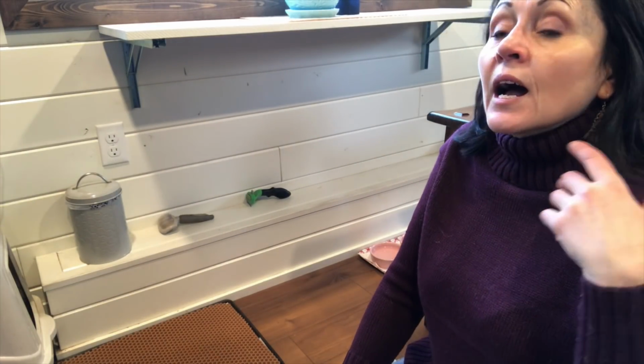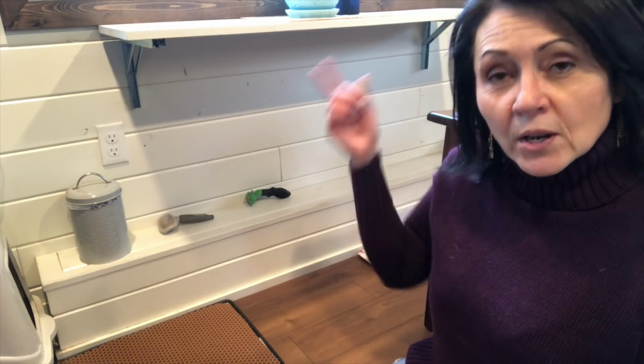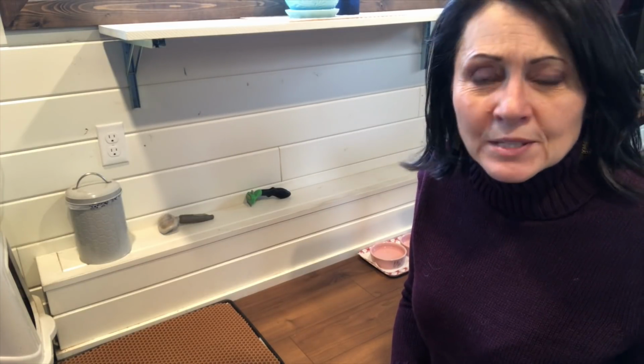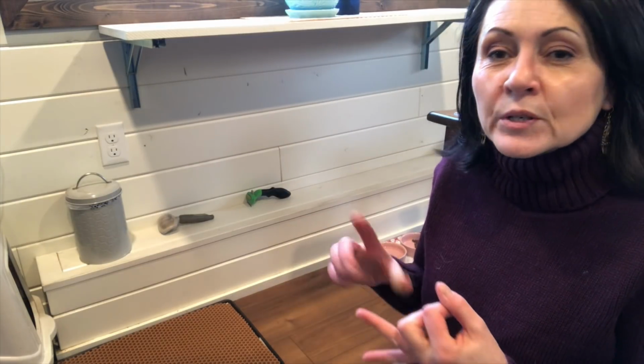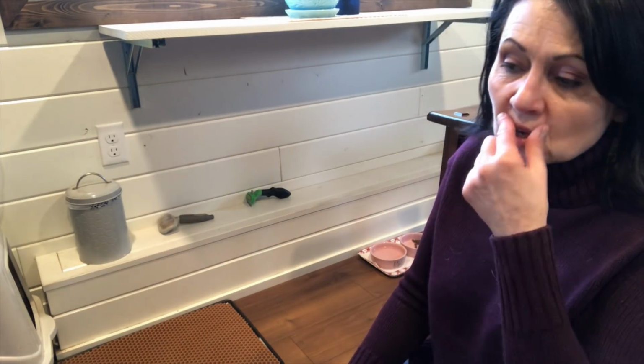And I've had people suggest that I should have the litter box up in the loft. That would be totally impractical because I would have to be pulling that ladder out multiple times a day to go up there and scoop. No. And this way it's super easy to vacuum, it's super easy to clean her litter. There's no way I would put it up in the loft. I can't think of a more impractical place to put this litter box.